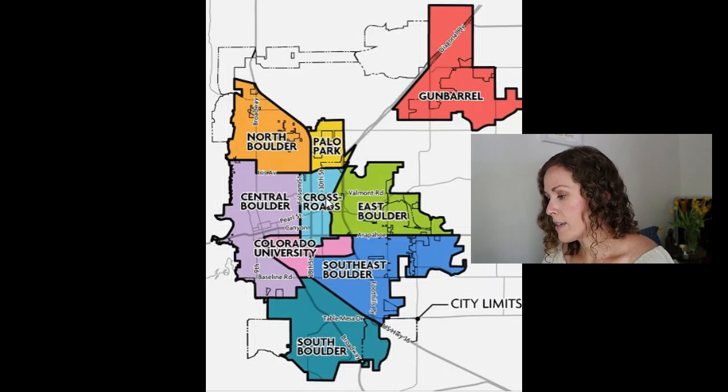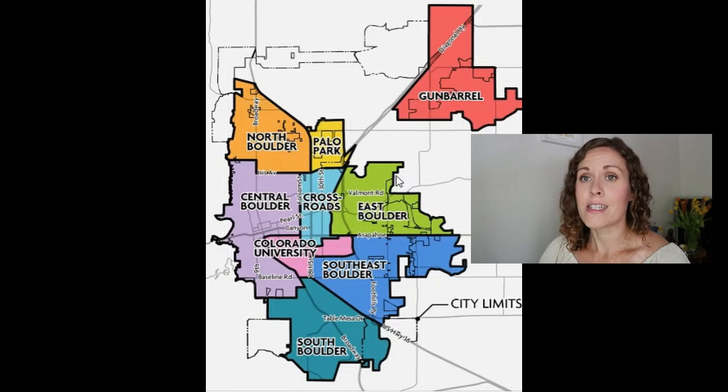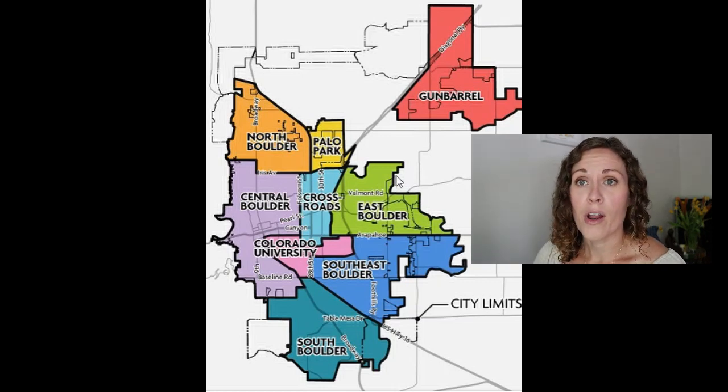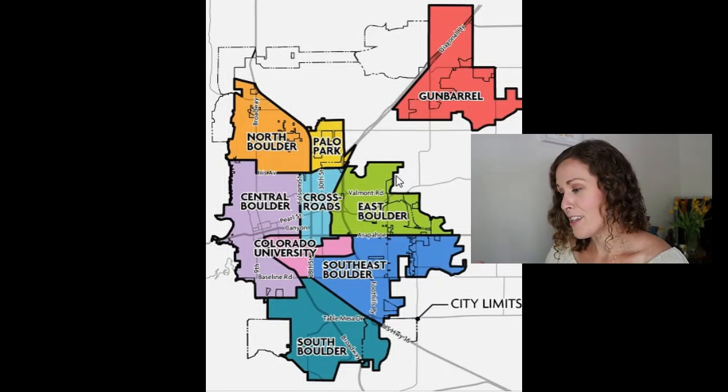the main way to get to Gun Barrel is on this highway here called the Diagonal Highway. You can see there are also a lot of country roads that go out there, but this is your main in and out, and this highway also goes to Longmont. So Gun Barrel's kind of on the way to Longmont, and Longmont's a totally different city with a whole different thing going on. I won't get into the Boulder versus Longmont rivalry, but there's a whole thing there.